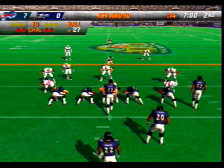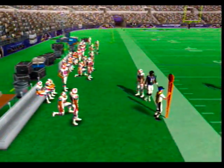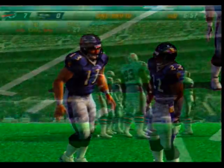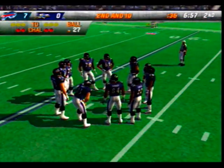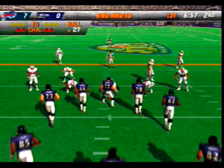Everything you got. Let's go. Buffalo comes out in their nickel package. Closing in with the pass. This one falls incomplete. Schmidt was the one they were trying to get the ball to. Second and 10. Ball on the 27-yard line.